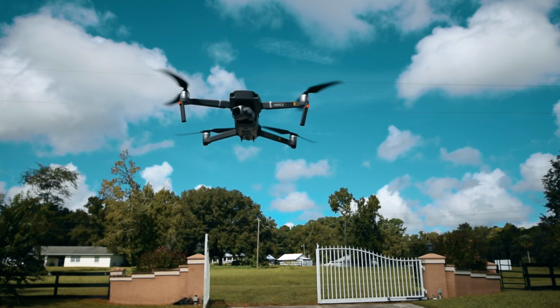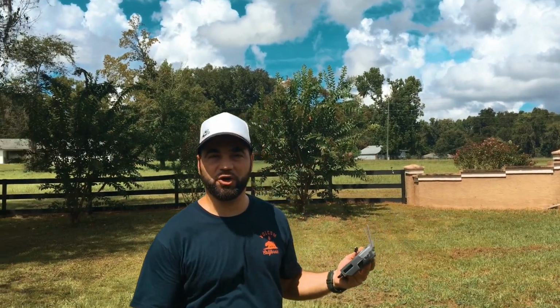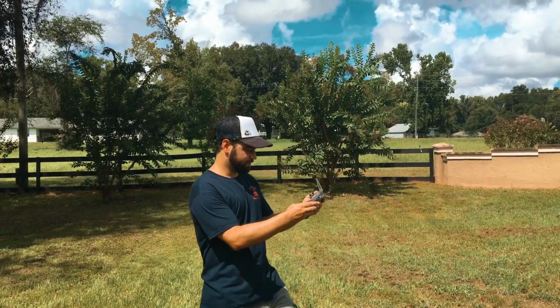We're going to check Active Track 2.0 to see how it goes around obstacles. I'm going to have the drone track me underneath that tree. We'll see how good it does. Here we go.